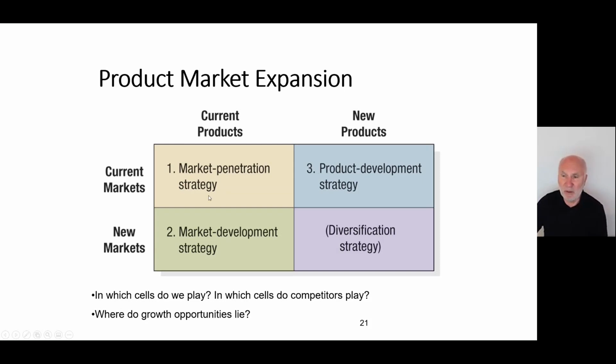Let's say you move from one country to another country. You move from one area to another area. You discover sub-markets and stuff like that. So that is market development strategy. You have a current product and you introduce a new product. So we talk product development strategy. So having a laptop and then introducing the iPod and then introducing the iPhone, that is a product development strategy. And the Apple company, for example, is driving that. Now they have the iWatch, and let's see what is next.